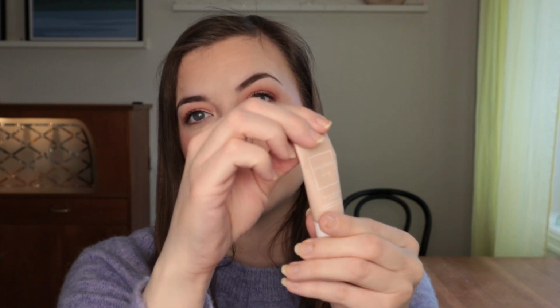It's 15 mils of product, so it's half of a normal foundation. It doesn't look like I've used it that much, but I have. So I have no worries about this one. This will be done for sure.